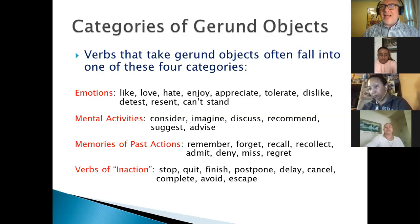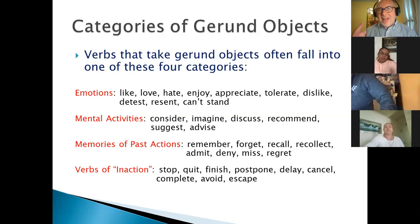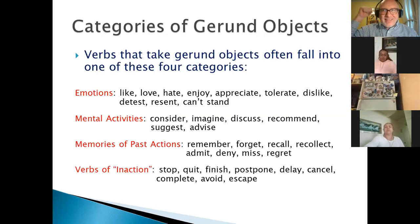So this is what I like to think about in my little mind, my little tool, right? What do I use for gerunds? Gerunds are in the head, in the heart, or in the past. They're not actions that are in the future. They're either in the head, I'm thinking about them, or they're in the heart, I have an emotion, a feeling about those actions, or they're in the past. They already happened and I'm thinking about them, right?